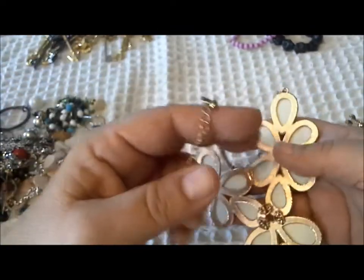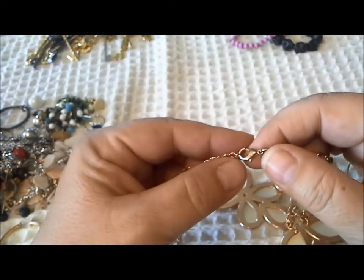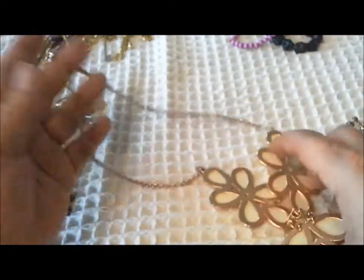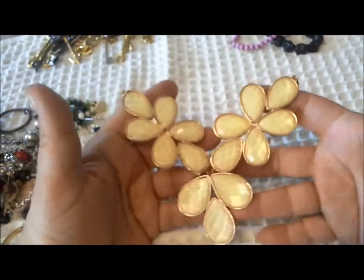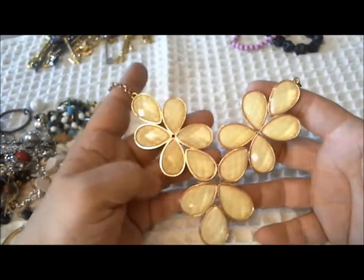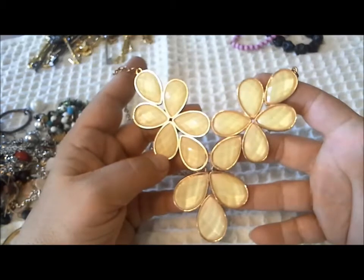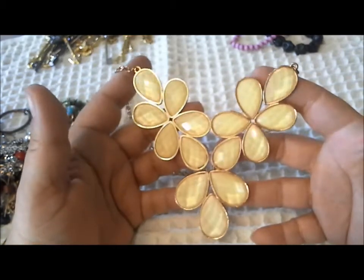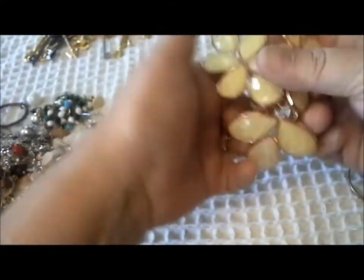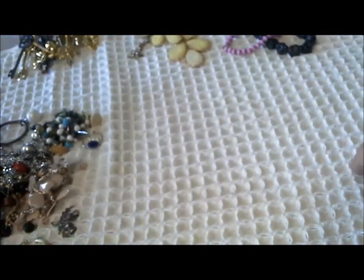So reasonably made. Lobster claw clasp with a little dangle. It has no markings that I can see. So very nice statement piece. Be beautiful in the summer. I guess with the right earrings, you could wear it with a solid colored dress when there's lots of candlelight or bright lights where it would shimmer. That's pretty. So quite the contrast in what we're finding here today.